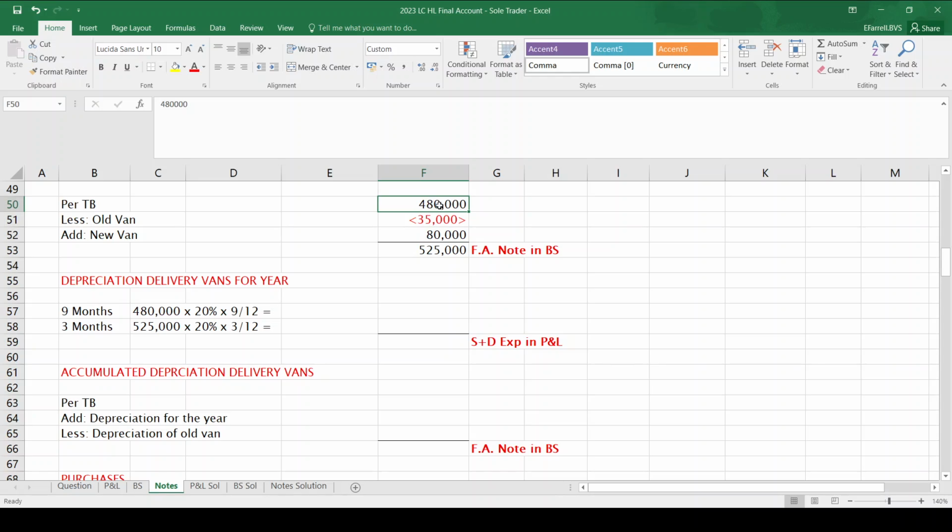So we can see here the cost at the start, and again, that's why I do this note first. For the trial balance is 480,000. The rate of depreciation is 20%. And then for 9 months, I multiply by 9 over 12. Then we sold a van and bought a van, and the cost for the next 3 months was 525,000. So to work out the depreciation here is 525 by 20% by 3 over 12. So in total, the depreciation of vans for the year comes to 98,250.